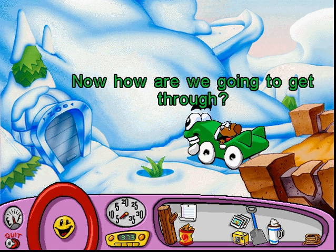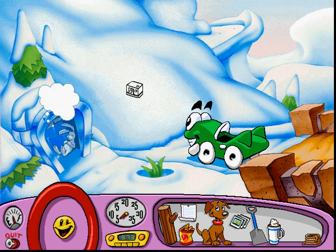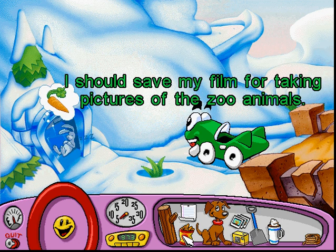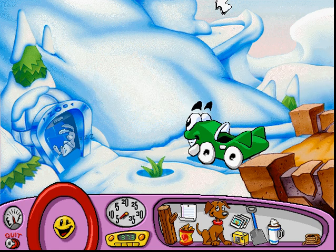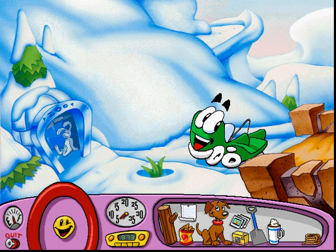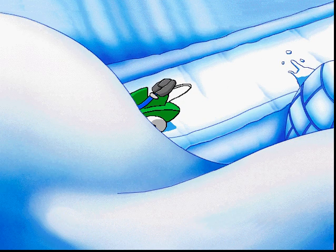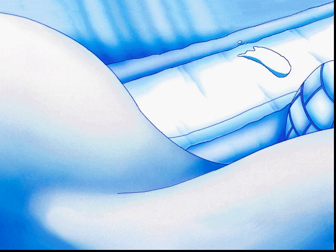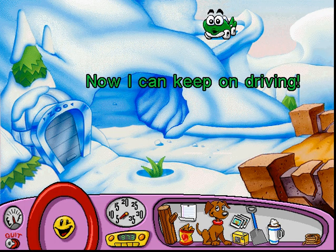Now, how are we gonna get through? I should save my film for taking pictures. No, he couldn't dig through all of that snow. Shovel dig for all snow. Great! Now I can keep on driving.